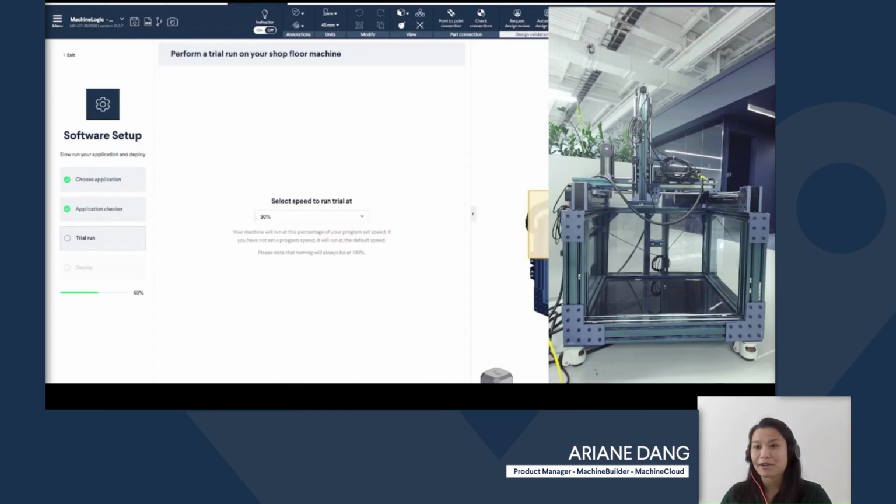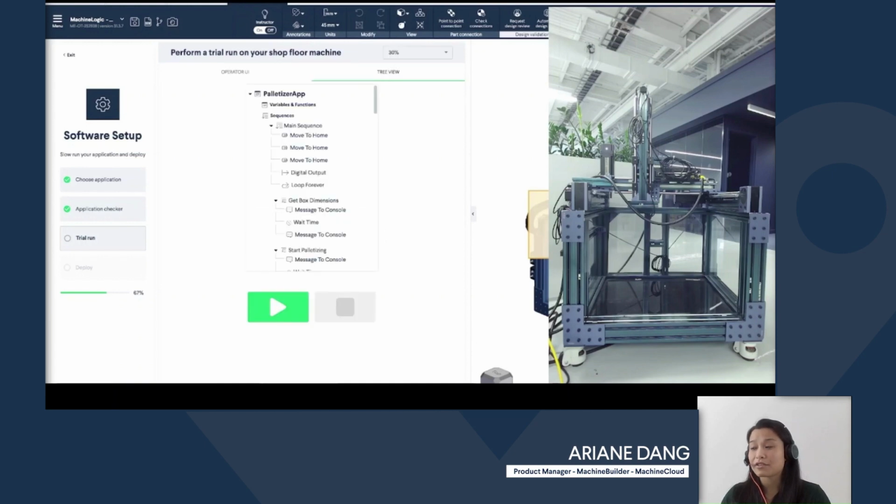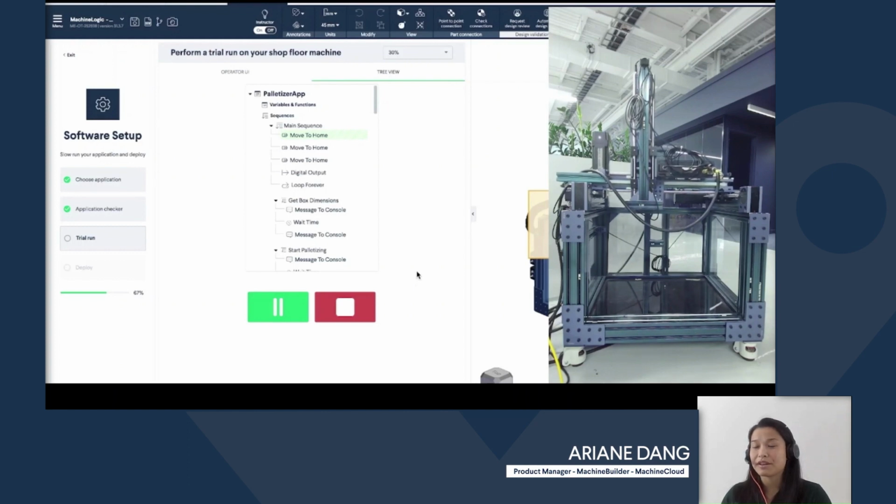And I'm going to go into my trial run. So we can run a trial of the application that we've chosen, and we can run it at, in this case, 30% speed, just to ensure that if ever there's a problem with it, we can stop it if need be. So I'm going to play my application in this case, and you'll see in real time, my machine will move and we'll go through the different sequences that I've programmed on the cloud.